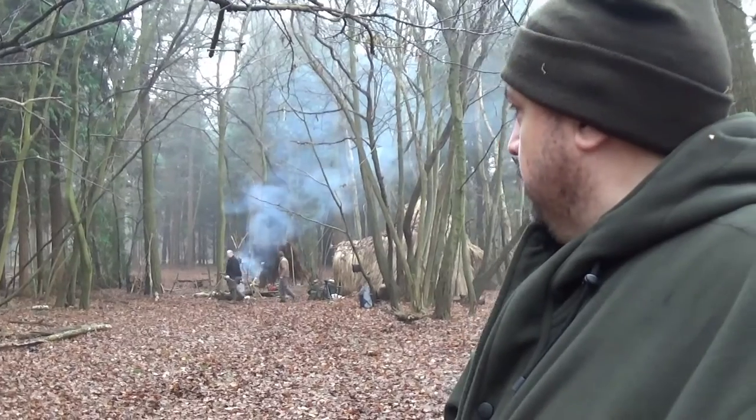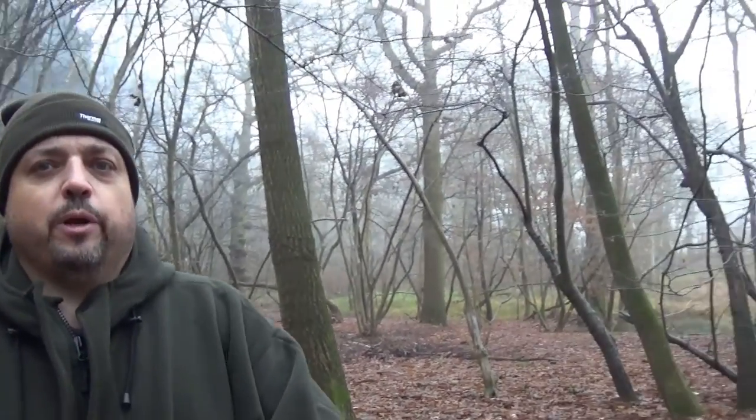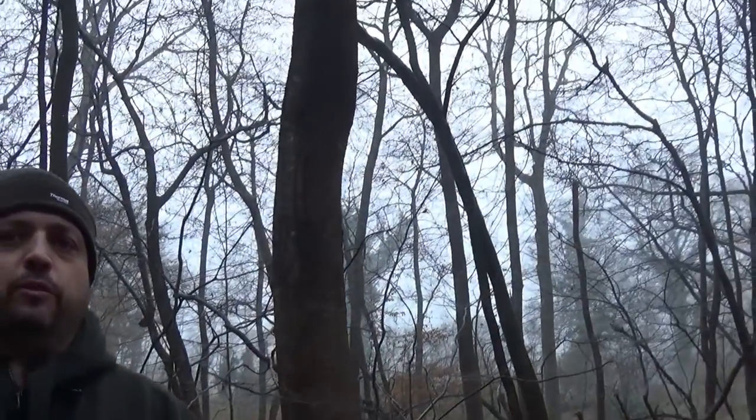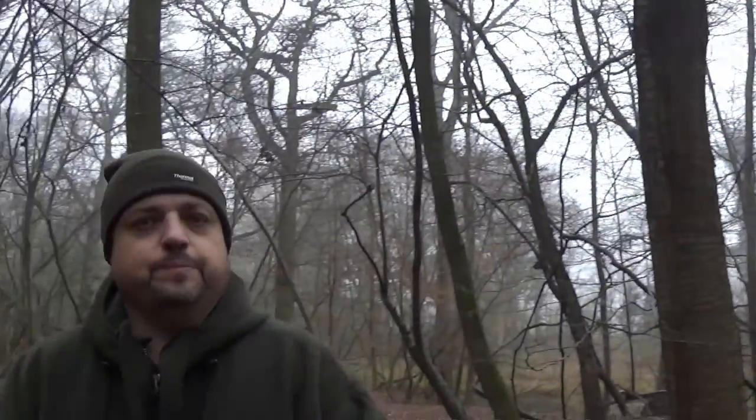You can see the smoke in the background there as we're getting the fire going to get a brew on. Absolutely gagging for a drink here. So we're in this woodland. Sandy and I have both brought our drones. However, if I spin you around here, you'll see, if you have a look up, it's just foggy, foggy, foggy. So much fog, it's not even funny. So yes, anyways, that's where we are.